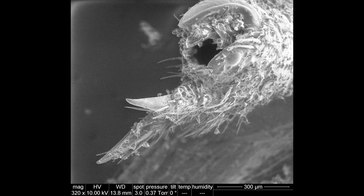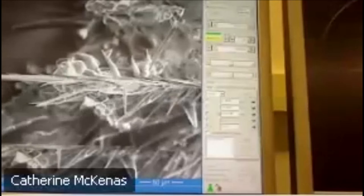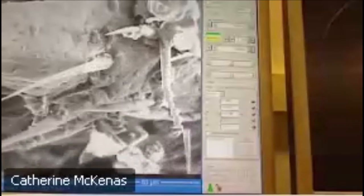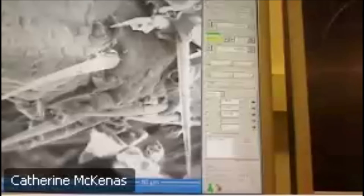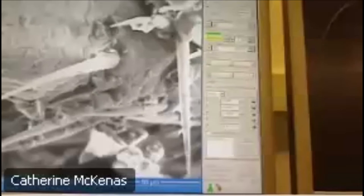I could zoom in on one of these. Those spikes? Yeah, one of the spikes. Oh, it's hot. Oh yeah, hot. So we're going to zoom in on one of them. And when we zoom in, you can start to see more fine structure of the claw. So we're looking at a spike right now. And this spike is about 50 microns in length, so about half of a human hair.